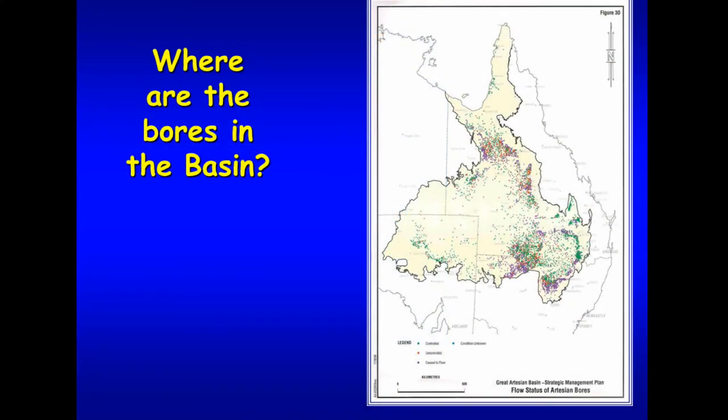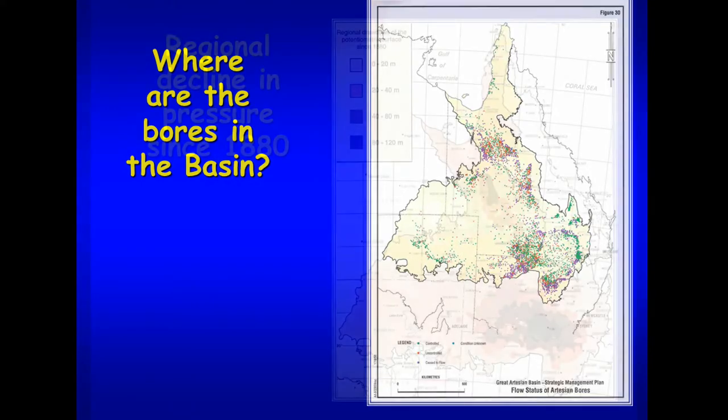This shows you where the bores are in the basin. Sorry, the dots are so small, but maybe you can get an idea that each one of those dots is a bore. The color code we won't worry about because it's too small, but it gives you an idea of how many bores there are in the Great Artesian Basin now. Lots.